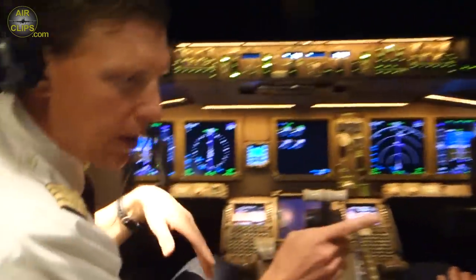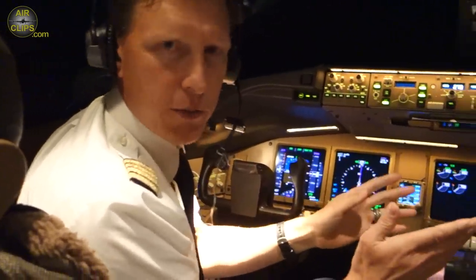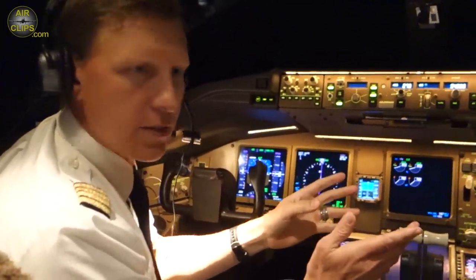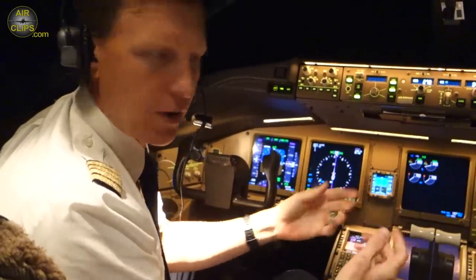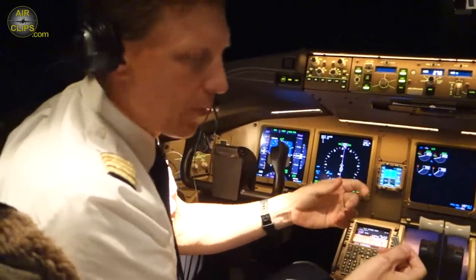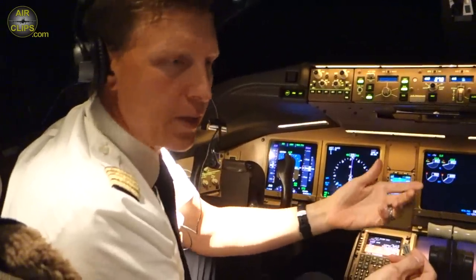Again, this has to do with the lift formula. So the speed squared is a huge factor for lift generation. This means if speed gets slower, we need to get slower to land the aircraft. And if it reduces with the speed squared, we need to compensate for that.